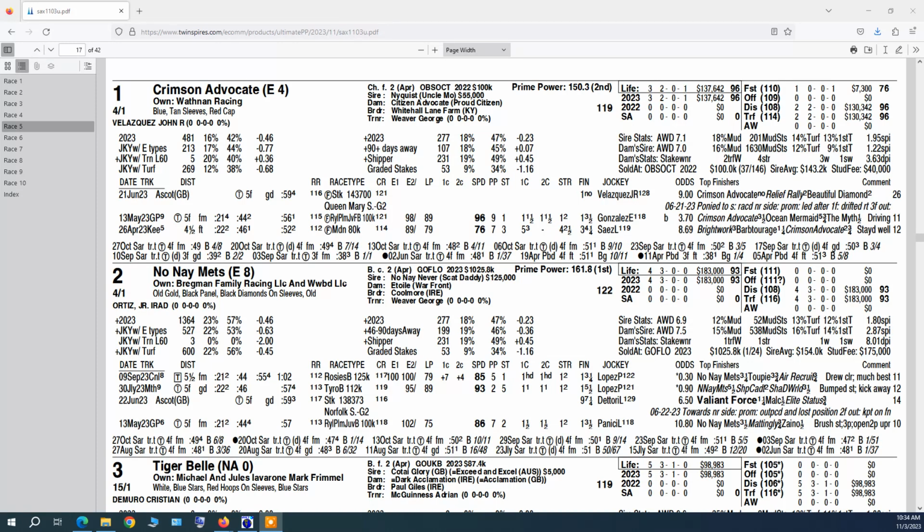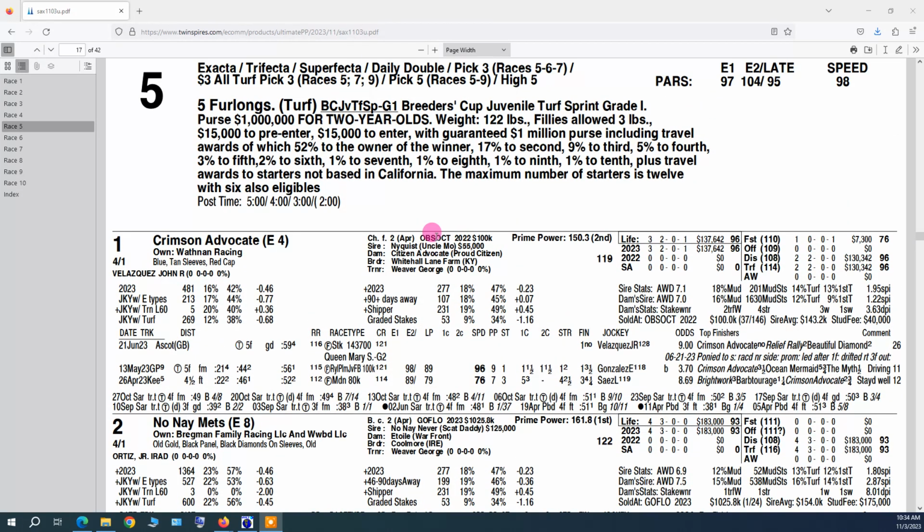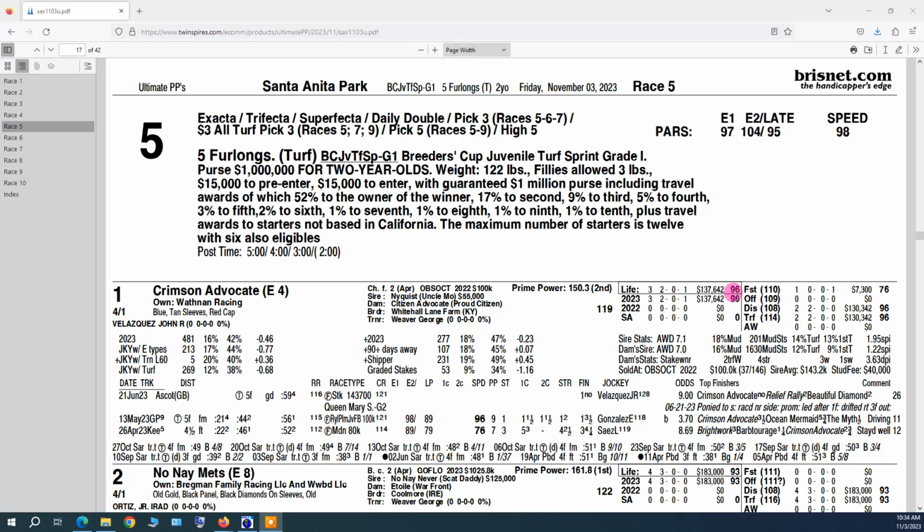Now, I did not look at the undercard. I'm only going to mention a few things on some of these Breeders' Cup races. My top pick here of the U.S. horses would be Crimson Advocate. He's got some speed. He's got the rail. He can break and get out and just run right around the track in the shortest path.